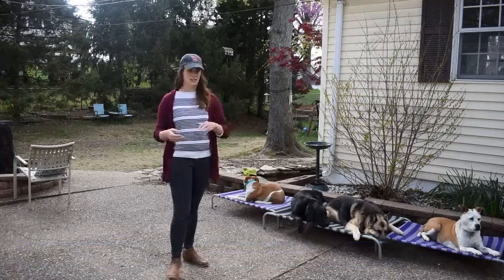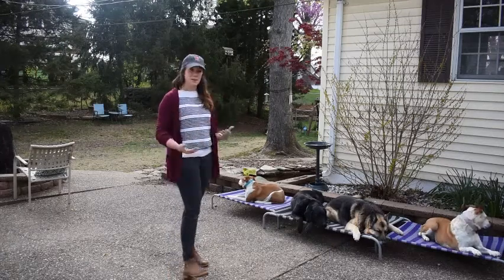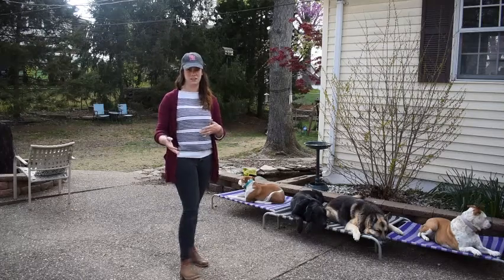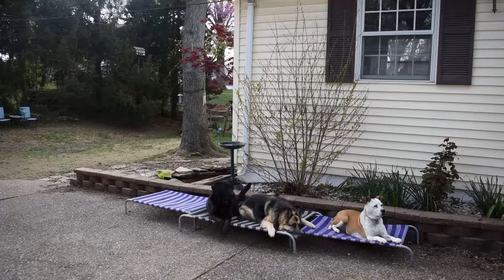So currently I have my leashes set aside. My dogs don't know that the leashes are over there. And I'll show you how excited they get when they see them, and then how we practice settling down before we move forward with putting the leashes on. You guys want to go for a walk?